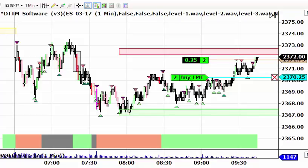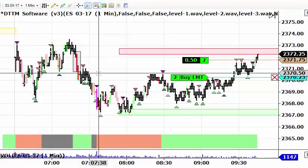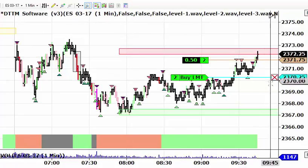We're looking at a 1-minute chart of the Emini S&P. Today is Monday, March the 6th, 2017, and this is the March contract of the Emini S&P. Just been filled long here, 2371.75 just a moment ago. And this is what has occurred today.